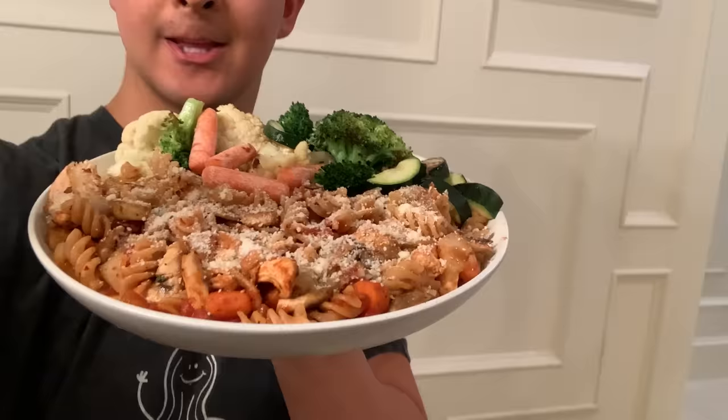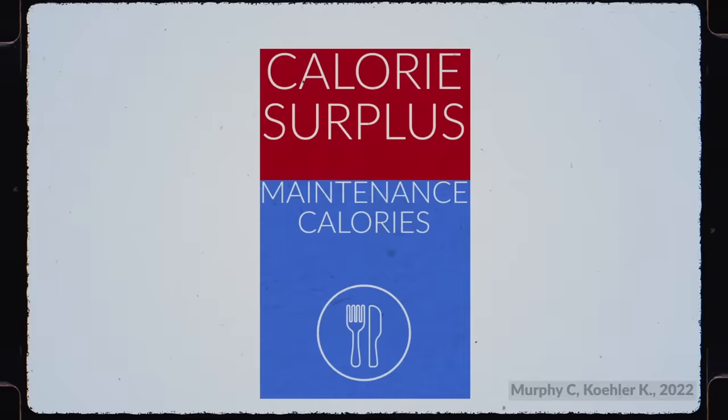All right, so far we've talked a lot about training, but all that training wouldn't have done much if I didn't modify my diet. You see, to maximize growth, research suggests you probably need to be eating in a calorie surplus, also commonly referred to as a bulk. But just like with workout volume, more calories isn't always better.